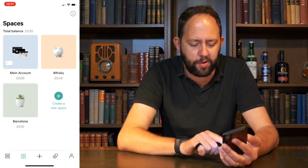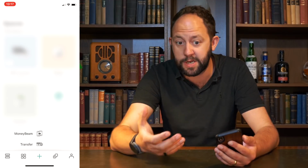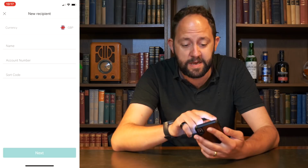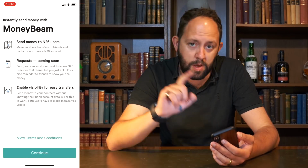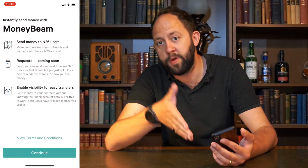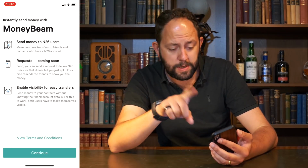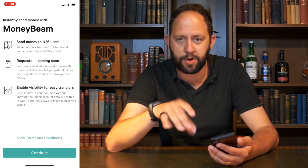Okay, moving on, we've got the plus button at the bottom, and this is exactly what you think it is. It's basically a transfer. You can transfer directly into here, you can transfer out of here, and this is the way you do it. And it also uses something called Money Beam, which is quite cool. It just transfers directly to other people who have the N26 app. Although, the request section here, I like the fact that you can request money in the other apps.